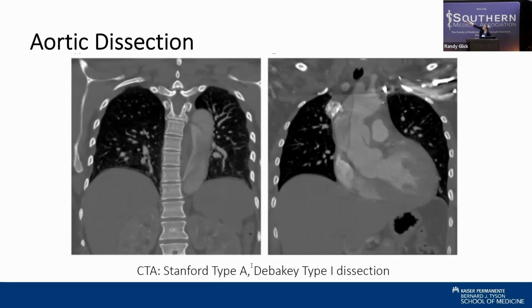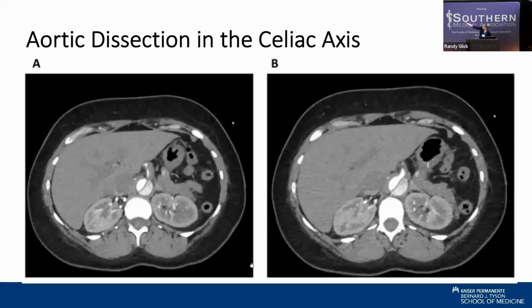You can see the head vessels coming off up here. The dissection stops before it gets to the head vessels, so no involvement of the head vessels. And you can see here that the dissection does not involve the aortic valve, which is around here. So this is a type A, DeBakey type 1. Here we can see that the dissection involves the celiac trunk.